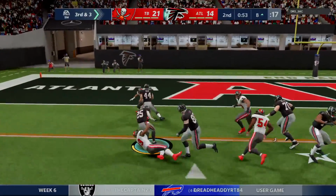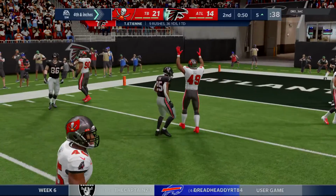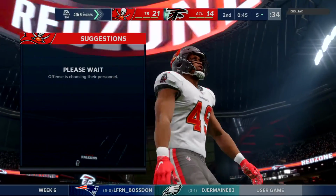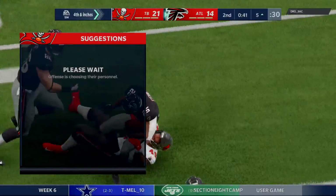Now they'll run it on the toss, and he will be very close to a first down, but I see the closed fist of the referee, and that means fourth down. It'll be called a gain of 2, and that'll leave them with some options here on 4th and inches.